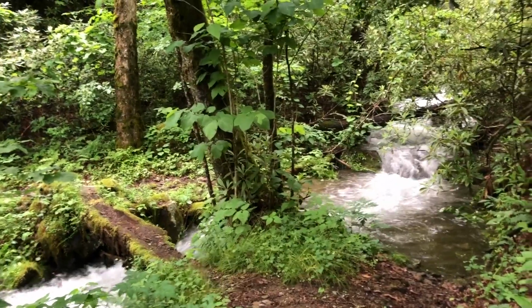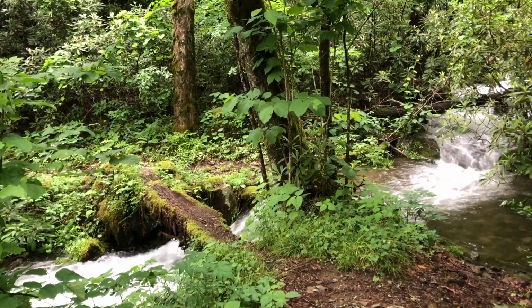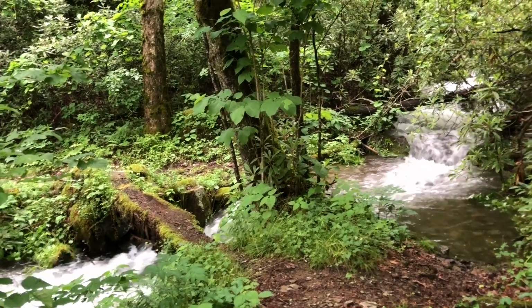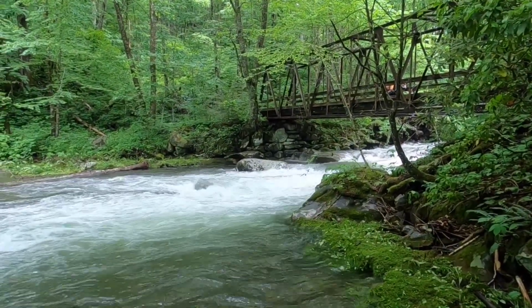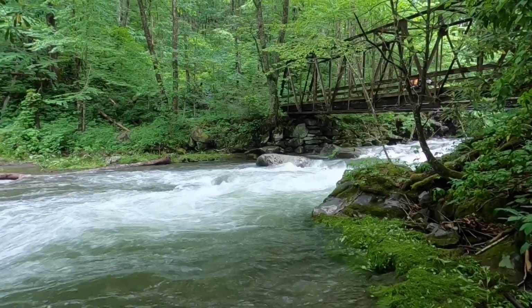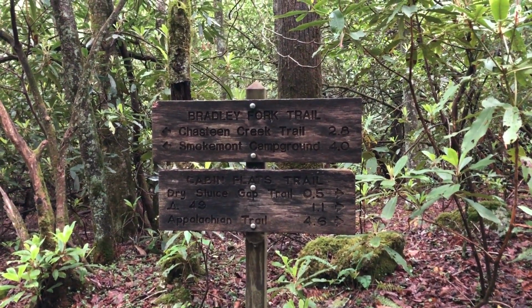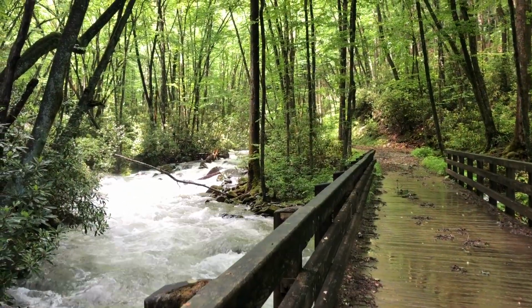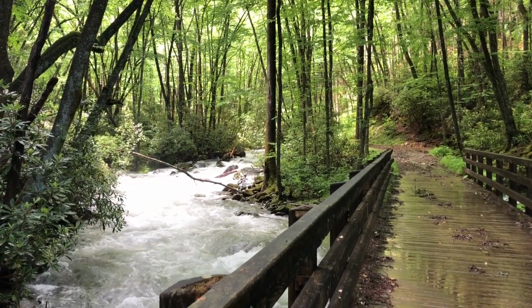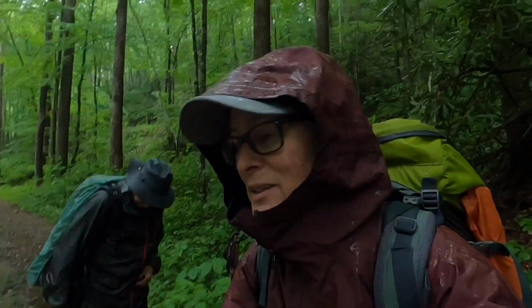What do you think? I'm sure glad we have that little log to cross. There wasn't this much water yesterday. Not at all. It's amazing. Just below the bridge there, we've come to the next sign, and we're heading to the Smokemont Campground. 4 miles to go.